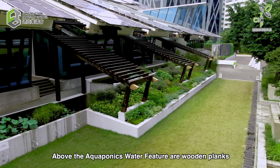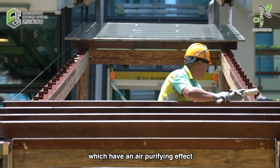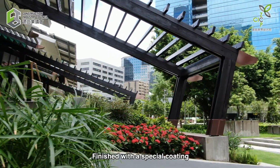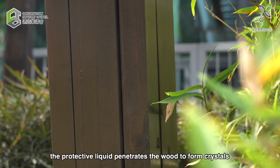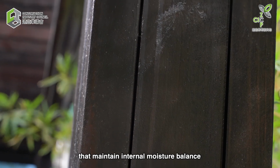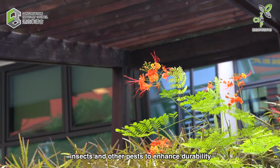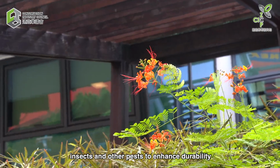Above the aquaponics water feature are wooden planks, which have an air purifying effect. Finished with a special coating, the protective liquid penetrates the wood to form crystals that maintain internal moisture balance. This also helps deter termites, insects, and other pests to enhance durability.